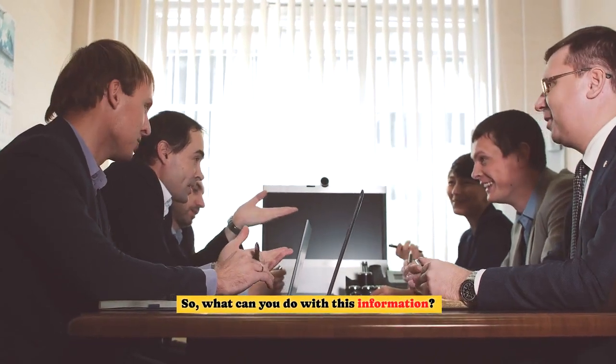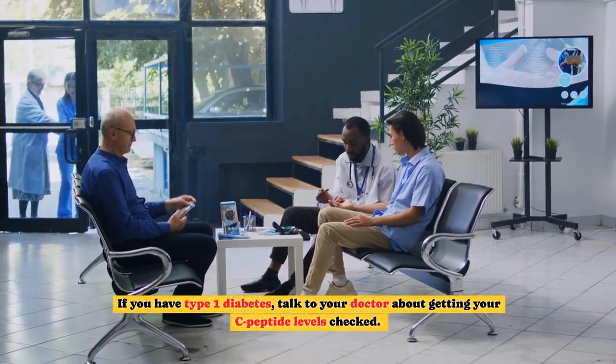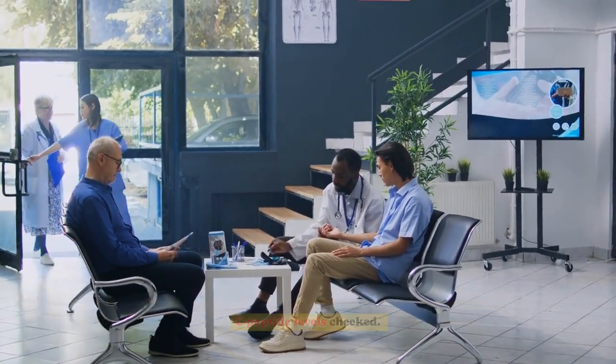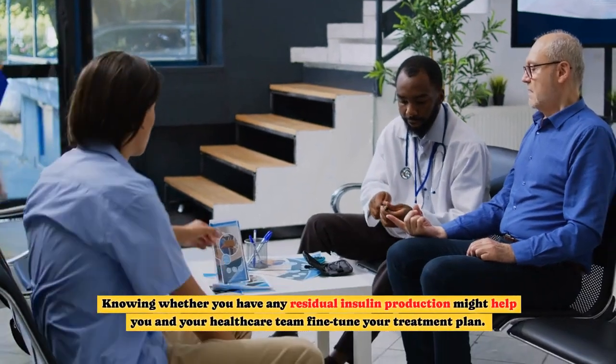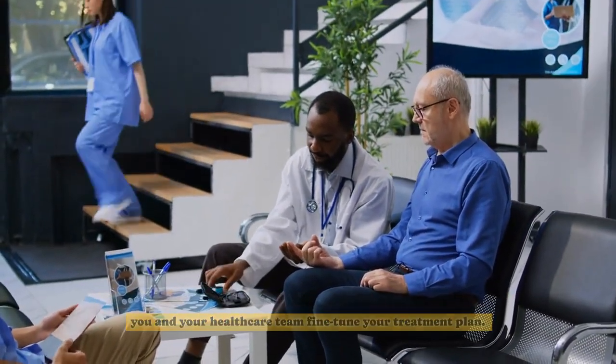So, what can you do with this information? If you have type 1 diabetes, talk to your doctor about getting your C-peptide levels checked. Knowing whether you have any residual insulin production might help you and your healthcare team fine-tune your treatment plan.